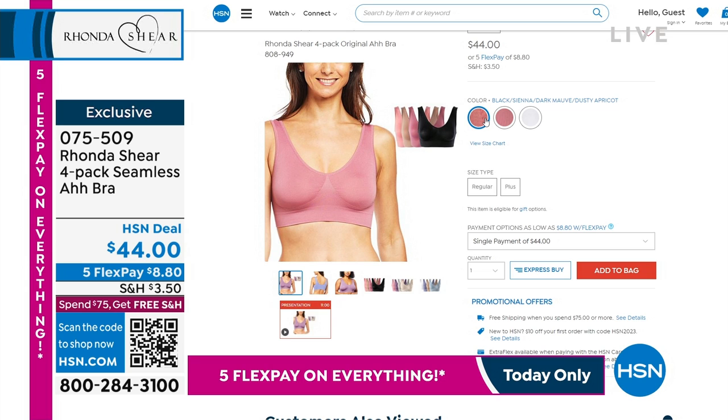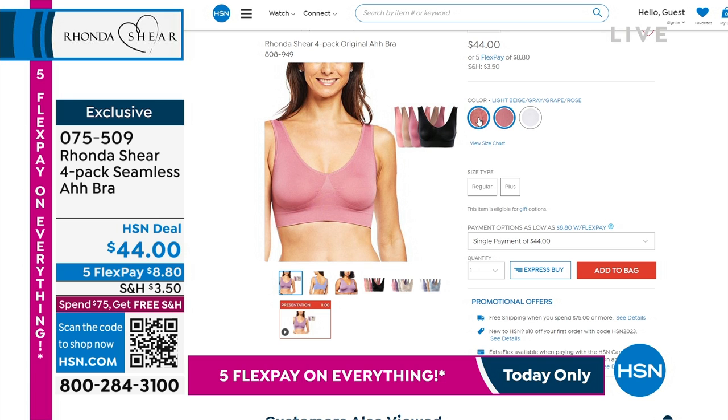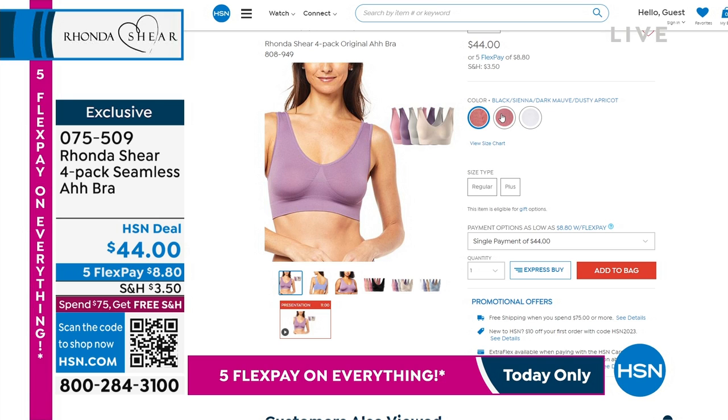And look at our colorways. Some beautiful ones. The beauty of these is you can step right into them if you want to. They move with you. They mold to you. They really hold up over time. And they're great to sleep in. They're great for nursing. It's just the multi-tech. It doesn't get better. If you're going to start with anything, start with the original bra. It's the bra that I can't live without. Don't miss it, guys. That's coming up in just a bit.